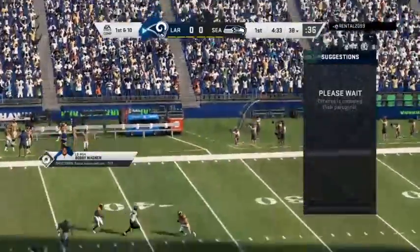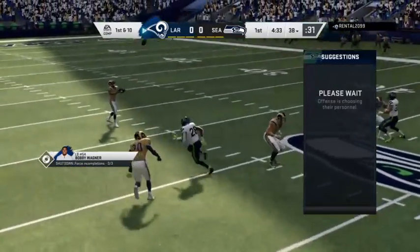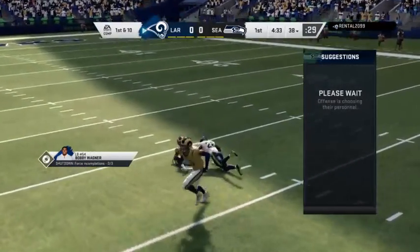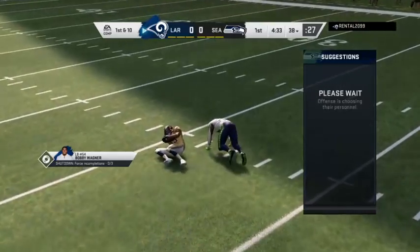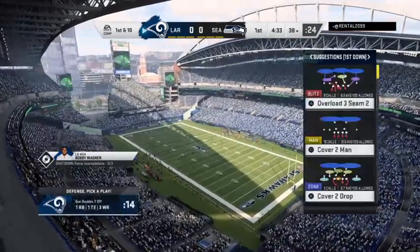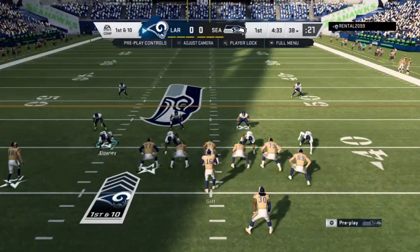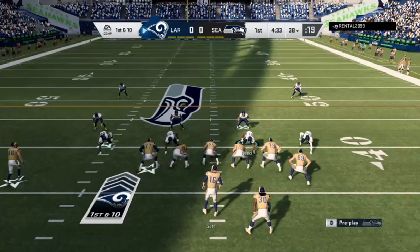And the Rams will go on offense here with a 1st and 10. So here's a 1st and 10 at the 38. In your face.